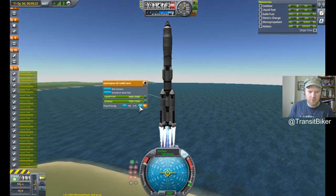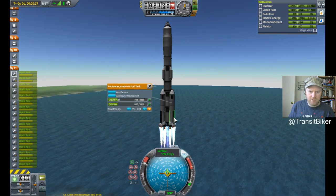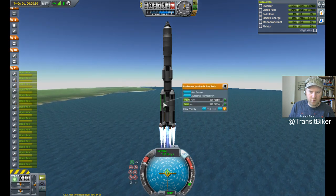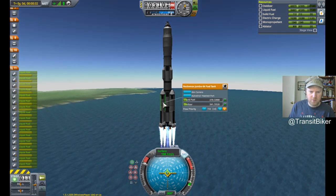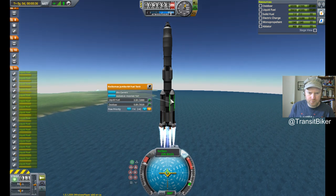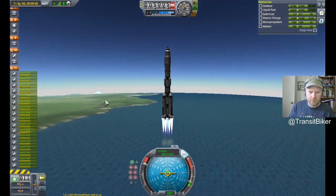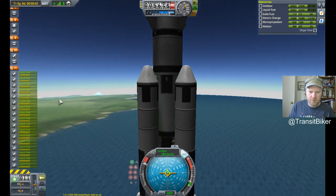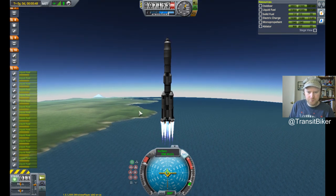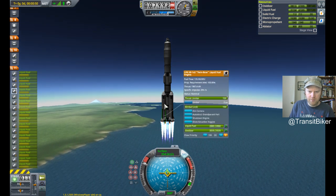This isn't working. Oh, weird. I guess it's draining the outer tanks first. It's kind of bizarre. Not sure how that works. There we go. Okay, so this is this one and these guys. Okay, that's cool. So this is empty, this is still full.